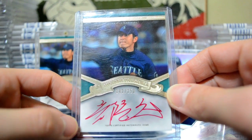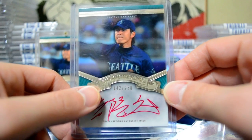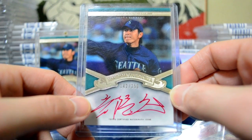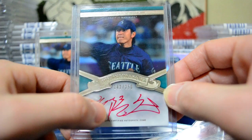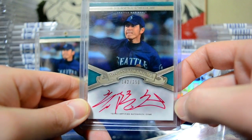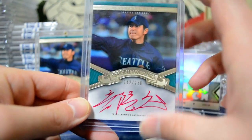As you can see here, it kind of looks like chicken scratch if you don't know how to read Japanese, but it's last name first and first name last in Japanese. That's the writing style. So Hisashi Iwakuma. Iwakuma is his last name. Iwa, kuma, Hisa, shi. It's in Japanese characters, and I know it doesn't look like English because it's not English, but that's how you read it.